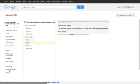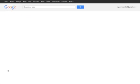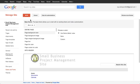So site layout, lots of different options. You can change the look and feel by playing with these little tools. Again, it's all just play with it. You can't break anything, so don't worry about it. You can navigate all these particular items. Colors and fonts is the next one below site layout. And here you have the ability to change the theme.